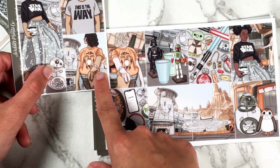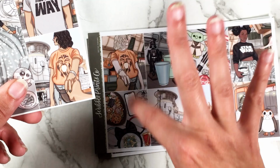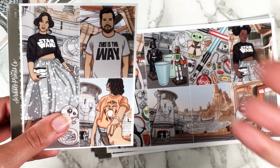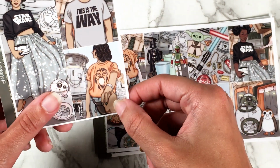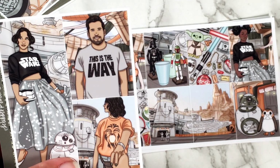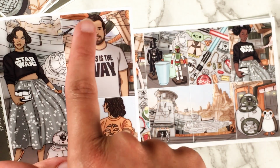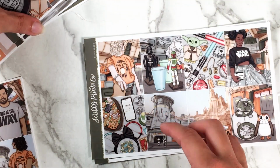I will be using this one because in this kit, with the skin colors available, that would be me, and my boyfriend has the same skin tone, so I'm definitely using that one for him. He definitely has that exact same hairstyle and beard pattern, so that kind of makes me happy.